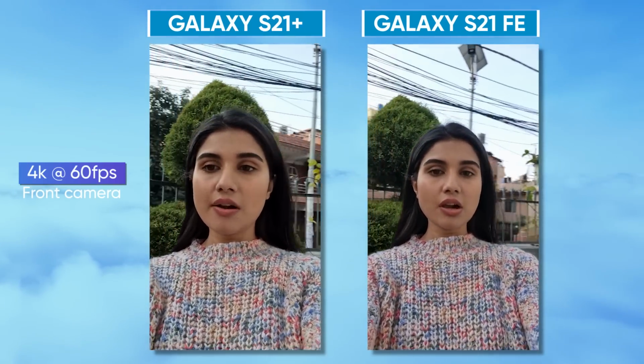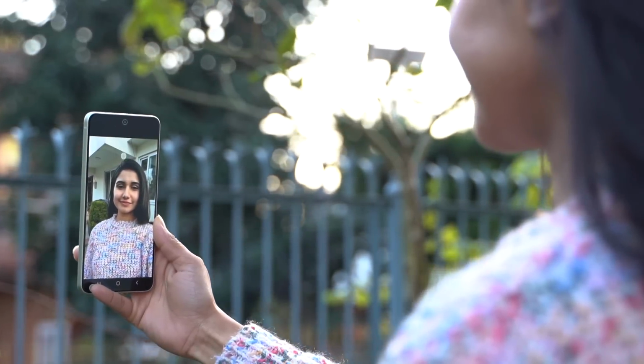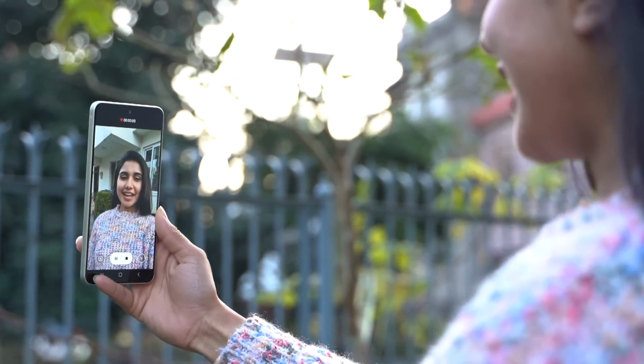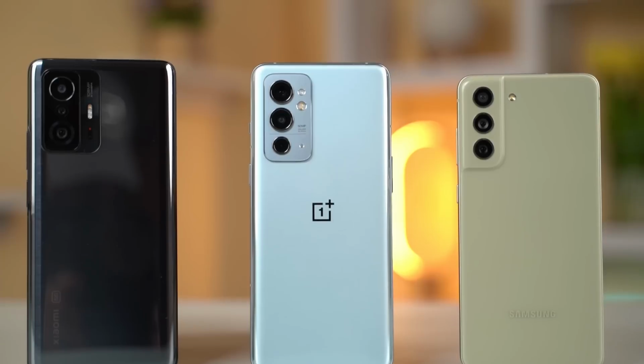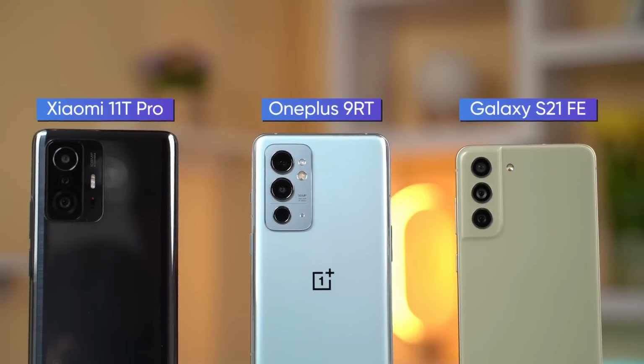But even so, I wish the company had provided better stabilization in 4K by cropping the frame a little, since that would have been really helpful for vloggers. Overall, apart from the selfie videos, the S21 FE's cameras do quite a good job in most aspects. And it sure is one reliable option for anyone looking for a good camera phone. Goes without saying that it is certainly better than the OnePlus 9RT or the Xiaomi 11T Pro on the camera front.